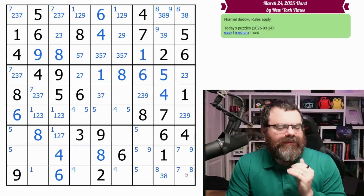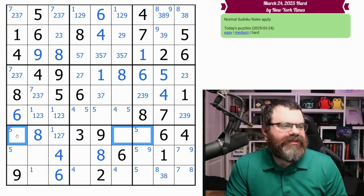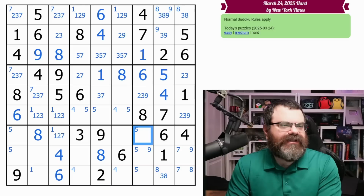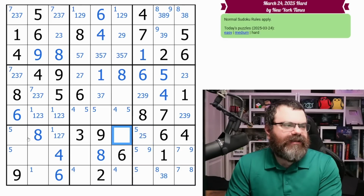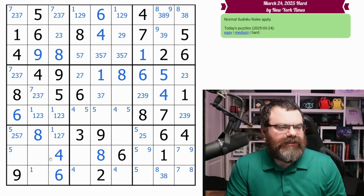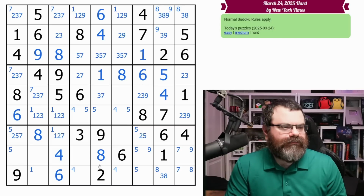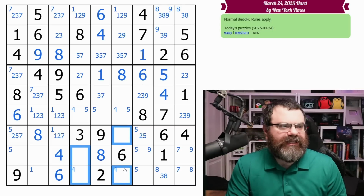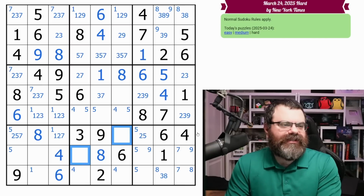Oh, what's going on with these corner marks here? I want to look at this row, which is down to 1, 2, 5, 7. This can't be 1 or 7, so it's only 2, 5. This isn't 1, so it's 2, 5, 7, I guess. This box is down to 1, 4, 5, 7. So we know these aren't 4, so these are 1, 5, 7.